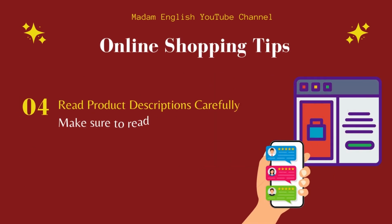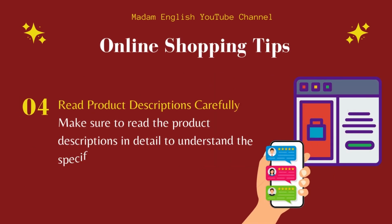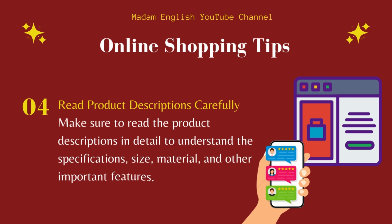Tip number four, read product descriptions carefully. Make sure to read the product descriptions in detail to understand the specifications, size, material, and other important features.